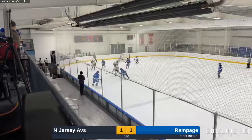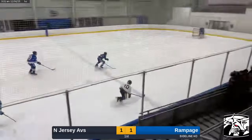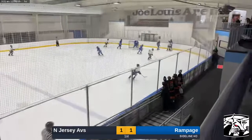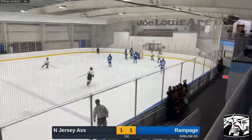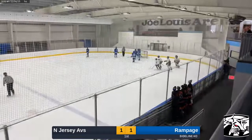Bogenreef with an opportunity. Avs chip it up and out. Come all the way down. Nicky's there. Same thing with Hostler's there. Puck goes low to high. Shot from the point. Lots of rebound. Oh, it's the tip in front. The Avs grab it.